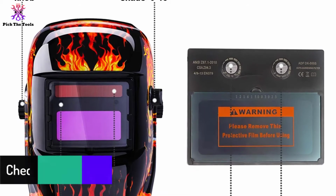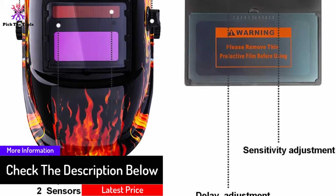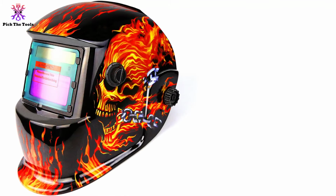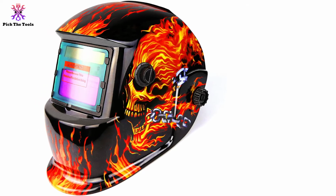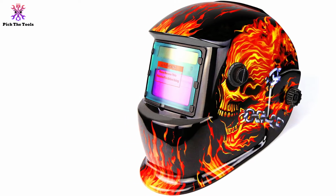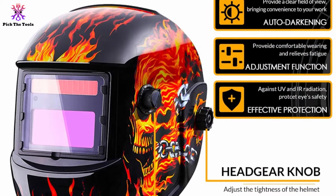If the electricity supply is cut off for some reason, your eyes will still be protected against harmful UV and IR radiations. The helmet comes with several options for manual adjustments so that every user is happy. The sensitivity and delay settings are meant to boost the adaptability of the helmet in different environments. If you know that your task will take up a very long time, you can make the necessary changes. The enhanced visibility offered by the helmet will give you complete control over your work.